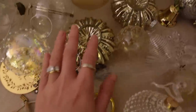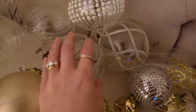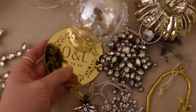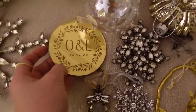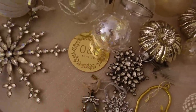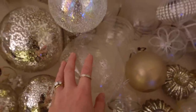These are the White Company, these are from Travels again. These were old from The Range. These ones here are from Neptune. And this one here we got off of, what was it? I think, was it Etsy or was it Not On The High Street? I'll be able to find it. It was for our engagement, which was, gosh, two Christmases ago now, Ollie. That's insane. The big ones here are also from Neptune.